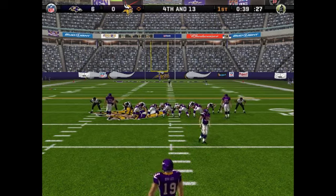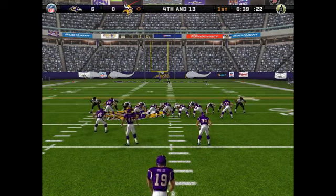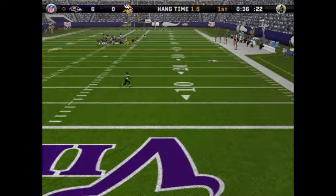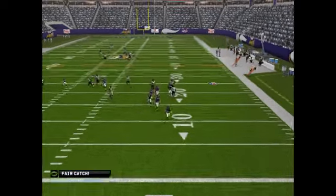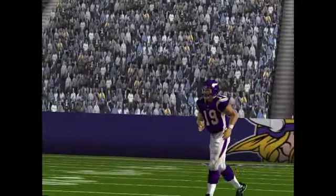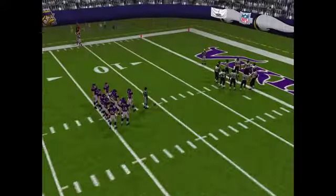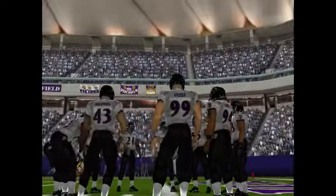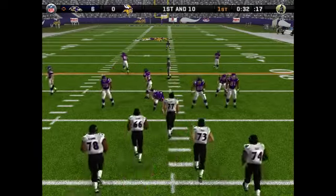Well, looks like he's ready for the return. Fair catch called for. Inside their own 20. Ball on the 10-yard line.